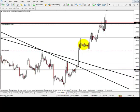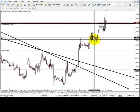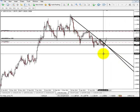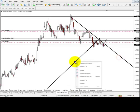The CAD. Oh my gosh. I really hope you took the trade right here and just rode it up. 70 pips. I got in again because I'm swing trading this thing. This awesome pair. Let me get rid of this thing.